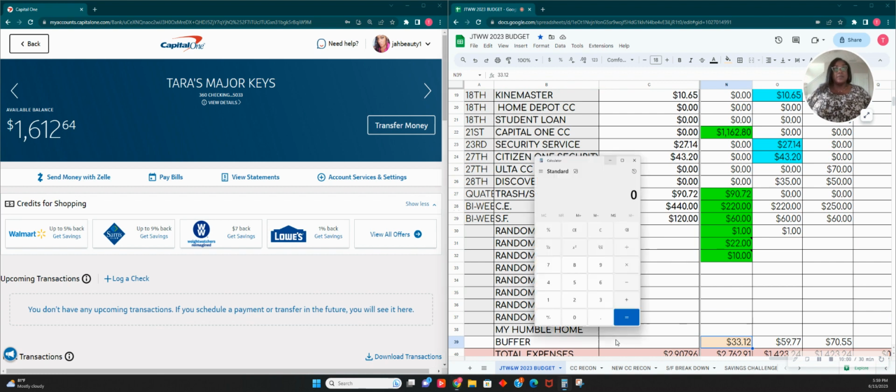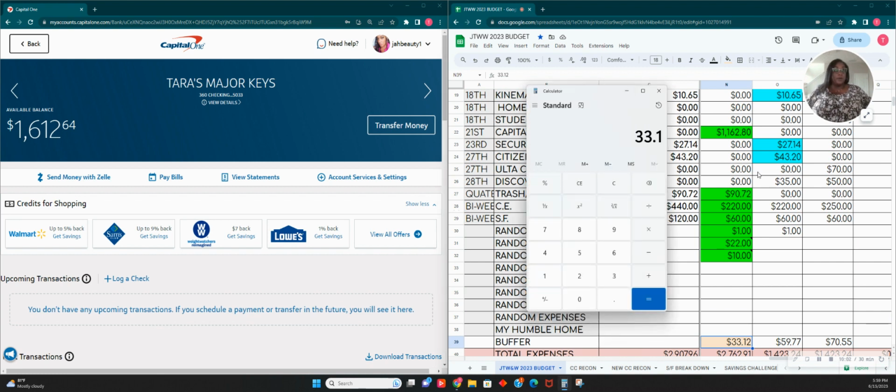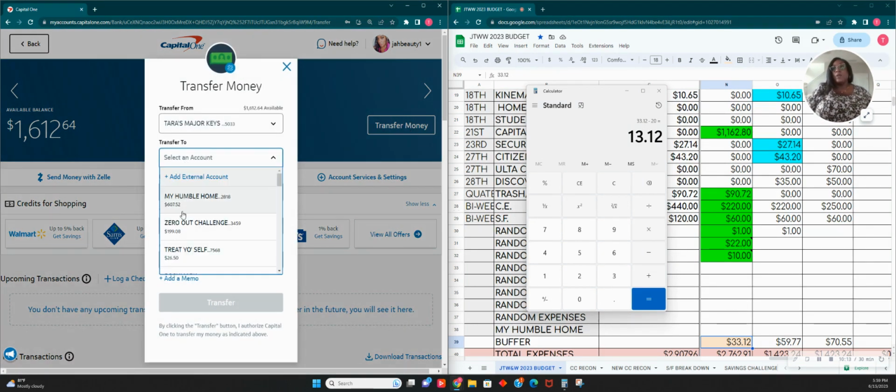But that still leaves us with a little extra money. So 3312 minus 20 will leave us with 1312. Duh, Tara, you are a math major. So what I'm going to do then is go ahead and transfer the $20 because I am working on my home right now.